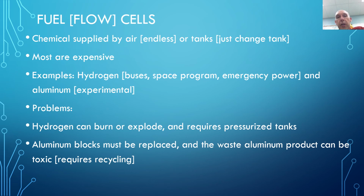Aluminum as an ion can be toxic, but the great thing is you get the recycling out of it, because every time you bring in that aluminum slurry that comes back, you drain it out, you send the slurry out for recycling, and it comes back as a block of aluminum for the next time somebody needs one. So there's a lot of opportunity there.